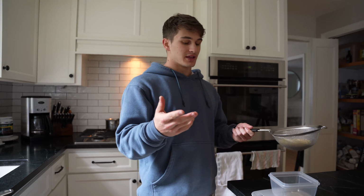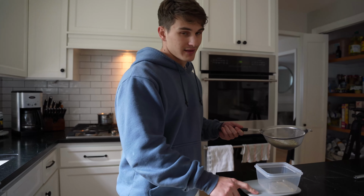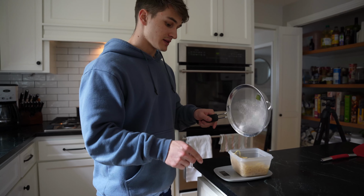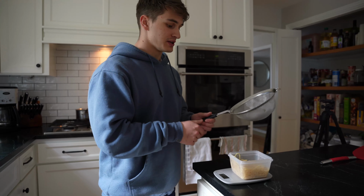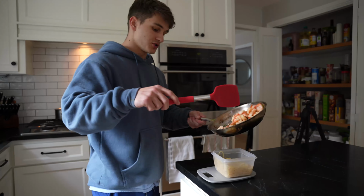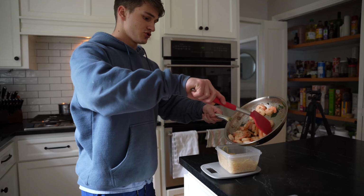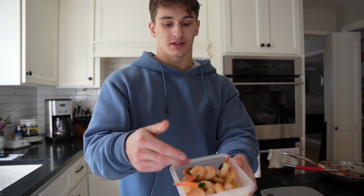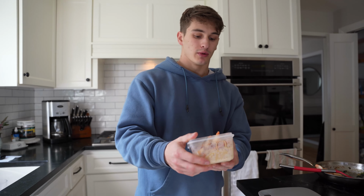By the way, guys, I know I've said in the past I just eye my food out. That kind of wasn't working anymore. So I got a scale, 227 grams of pasta. That's pretty much exactly how much we need for this, because this meal right here is about 720 calories. 200 grams of shrimp. This is what it looks like. Literally just shrimp, pasta, and obviously the spinach got smaller as it cooked with olive oil.